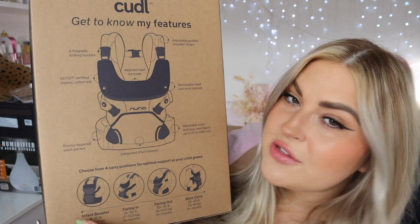This brand, I've literally heard so many good things about it. So I just figured this would be so helpful for Hamish and I if we're just whipping into the grocery store and we don't want to push the pram, or if we're going for a short walk outside with the dogs, just those kind of situations.